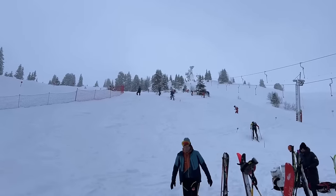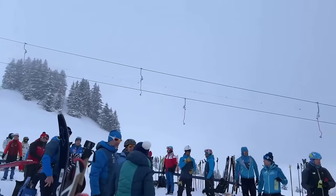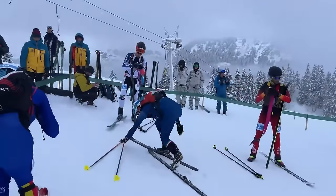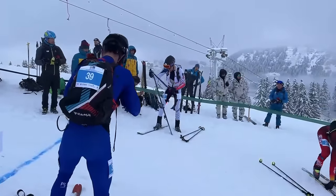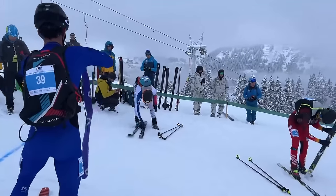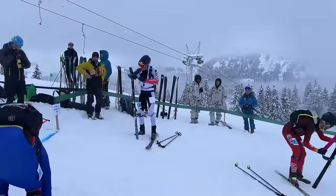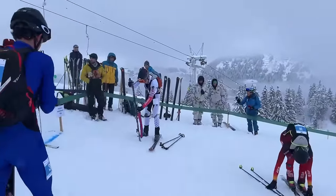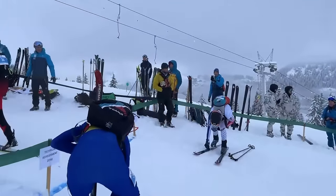So, on the mountain, we have the senior men and the under-23s. And it is shaping up to be a great race. As we follow the transitions with interest. That's Adrià Bartomeu Caramez of Andorra, the number 39 on the left there. And he is almost ready to head out, just getting his second skin on.